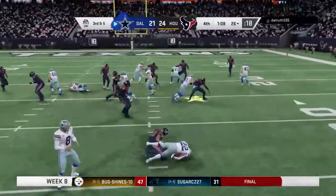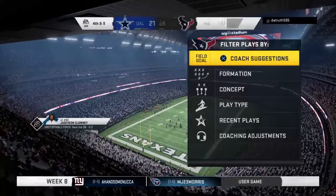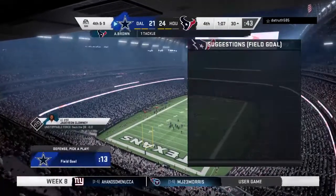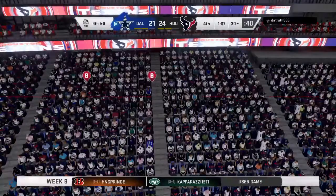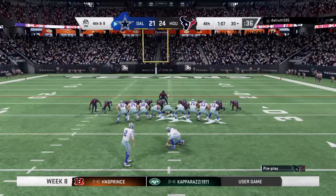On 3rd down, it's Pollard. And he went backwards. He'll be down at the 30. Now the Texans will burn the first of their timeouts. It's just their first. They've got 2 more to use here in the final stages.